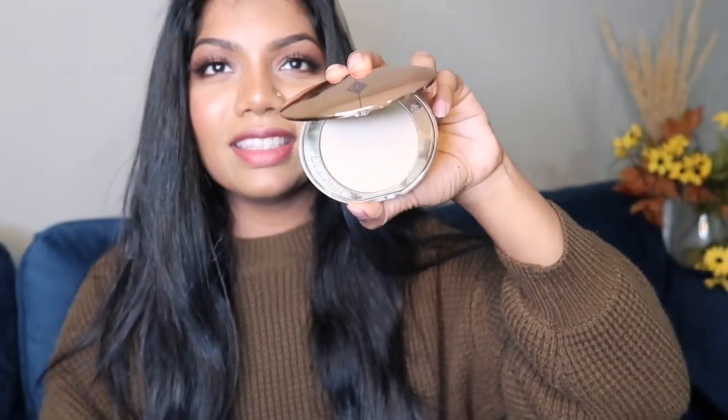Okay, next I have this Airbrush Flawless Finish powder by Charlotte Tilbury. So this is the powder, this is the Airbrush Flawless Finish, and I have this shade in Medium 2. This is another great option for dry skin girls. You just want to set your makeup without changing its color and however the makeup is looking.